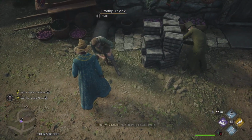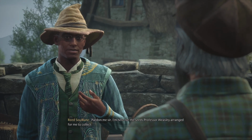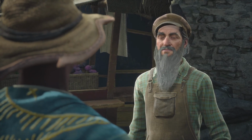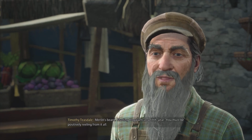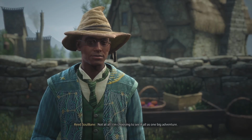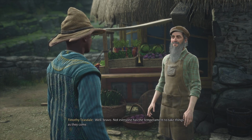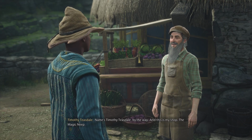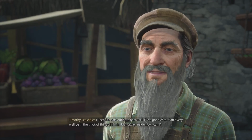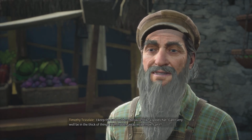Hello there. Please come in. Pardon me, sir. I'm here for the seeds Professor Weasley arranged for me to collect. Ah, the Dittany for the new fifth year. I take it that's you then. Merlin's beard. Starting Hogwarts as a fifth year. You must be positively reeling from it all. Not at all. I'm choosing to see it all as one big adventure. Well, bravo. Not everyone has the temperament to take things as they come. Name's Timothy Teasdale, by the way. And this is my shop, the Magic Neep. I keep the cart out here because I like a good chat. Can't very well be in the thick of things if I'm hidden away inside now, can I?